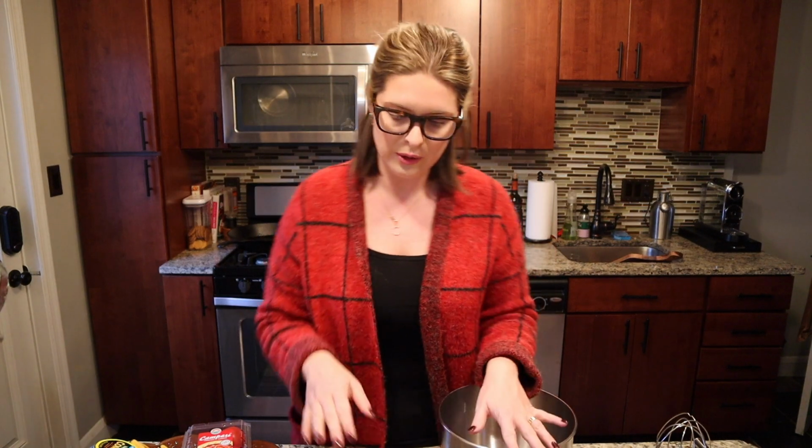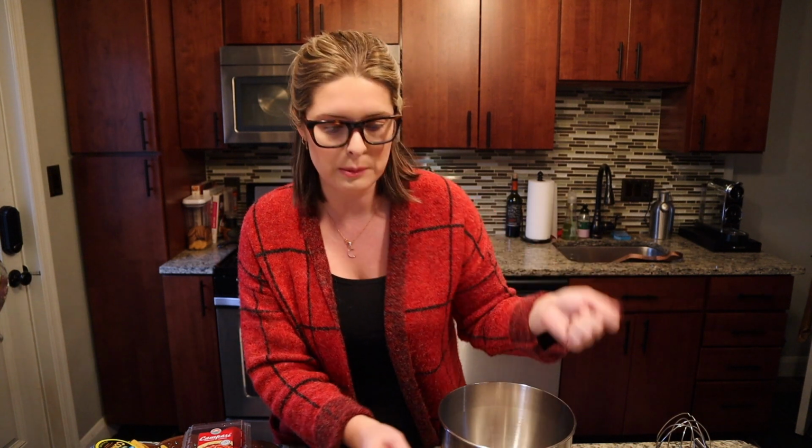If you've ever wanted to know how to make clarified butter, you basically do the same process, and you'll notice that there are milk solids left over in the pan, and that is what you would skim out if you wanted clarified butter, if you were, say, dipping seafood or something in it.